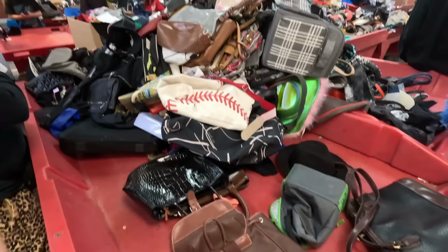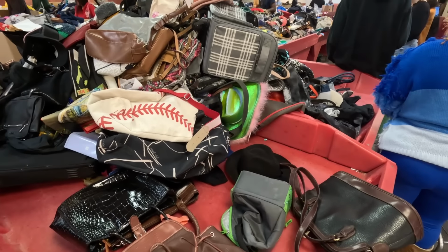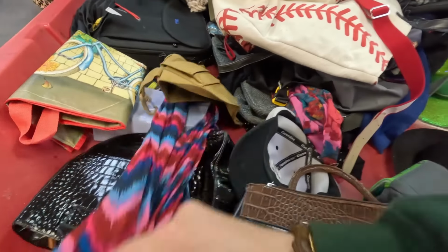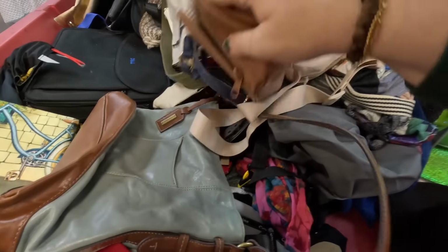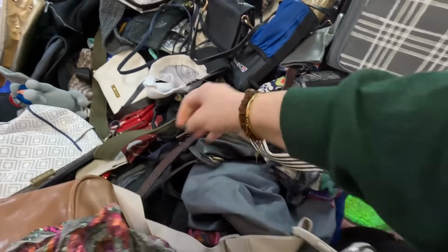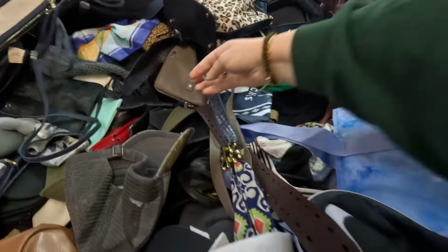So I happened to make it in as they were just starting a bag flip. This is the only kind of outlet I feel like I've been to where they have a whole dedicated bag section. And so we were waiting there for them to say shop, and then when they did, I went in one-handed. You guys, this is true love, because it's kind of hard to do this fast while holding a camera in one hand. But I did it so that you guys could really get the full experience of digging in the bins with me. So thank you, and you are welcome.